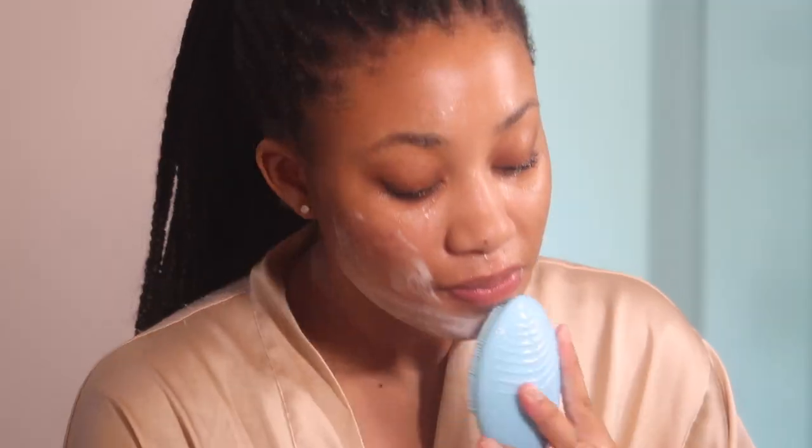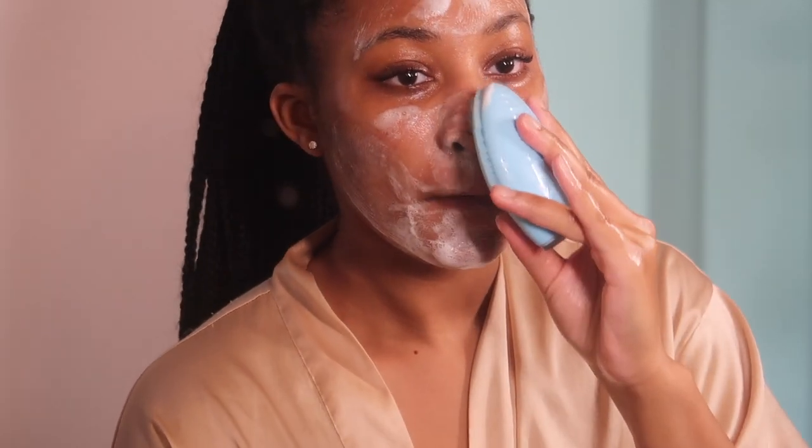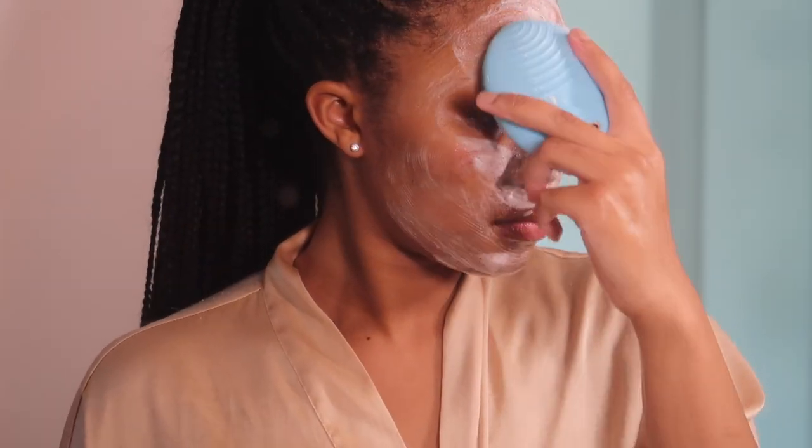This device gives my skin the deepest clean, and it's really gentle. It has silicone bristles, so it's also very hygienic. I've been using a Foreo Luna for about 6 years now, and I truly see and feel a difference in my skin. It feels way more effective than if I were to just rub a cleanser around with my hands.